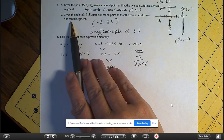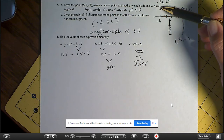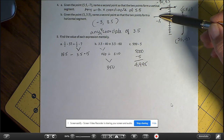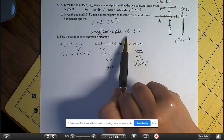And then for B, given the point 3 and 3.5, which is here, name a second point so that the 2 points form a horizontal line. So that means going that way. And I chose -3 and +3.5. So for that, it would be any x coordinate with a y coordinate of 3.5.